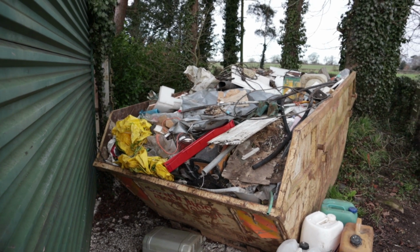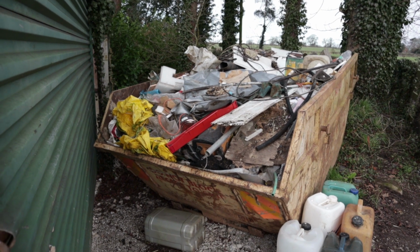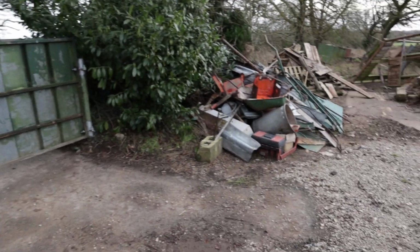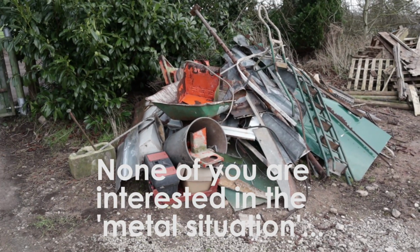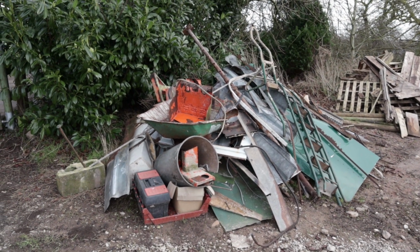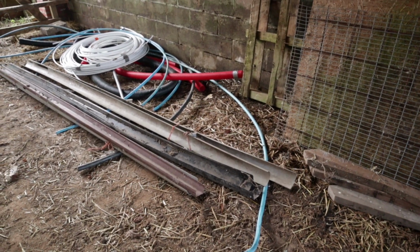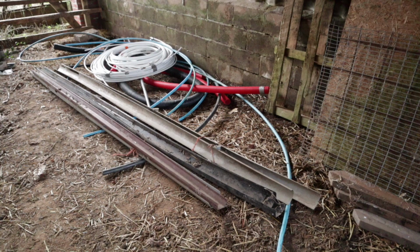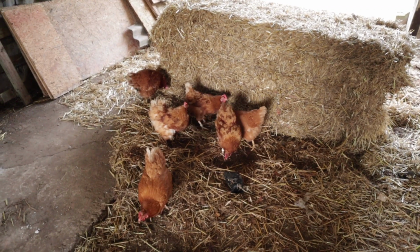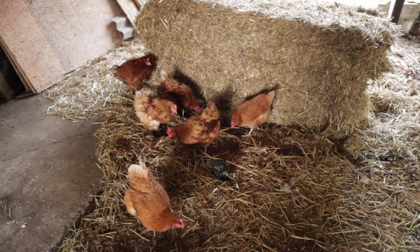Oops. Nice and full of all of the junk that I managed to pull out of various outhouses over the past couple of weekends. For all of you interested in the metal situation, there's quite a pile here, and if we can't persuade someone to come and pick it up, it's going to be a bit of a challenge to get rid of it. I decided to go into business as a drainage equipment storage facility. Not sure that these ladies are meant to be in here pulling apart this bale of straw.